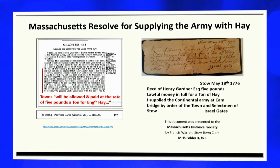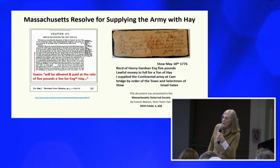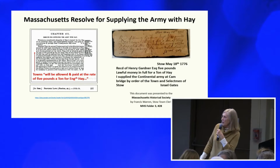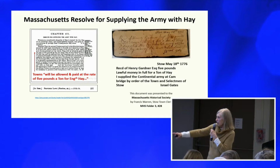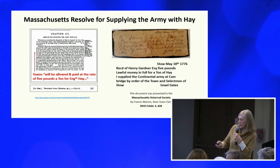Stowe was very, very active in supporting the Continental soldiers. But the Massachusetts Resolves also made a list of all of the cities and towns in Massachusetts and said, you need to bring in the hay to Cambridge. And we have here the receipt. Israel Gates brought the hay in to Cambridge, and he received the money from Henry Gardner, Esquire, the 5 pounds, as the resolve said. And this receipt was given by Franny Warren many, many years ago to the Mass Historical Society. And today, if you go in and look at folder number 3, number 28, you will find this receipt down in Boston.